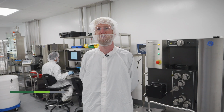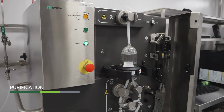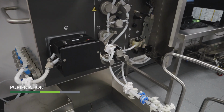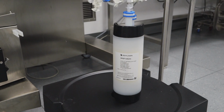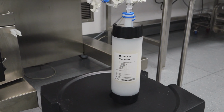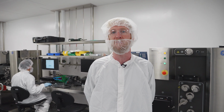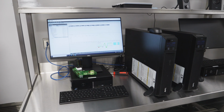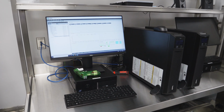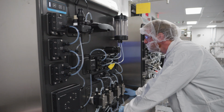The harvest filtrate material is then further processed through a chromatography step where the viral vector is captured on the chromatography resin. We will then recover that viral vector after all the impurities have been cleaned off of it. This leaves us with empty and full viral vector. We will take this through a second chromatography step that will remove the empty viral vector and leave us with just full viral vector. We're kind of platformed on Akta's and Cytiva's chromatography across all of our scales from our research labs up to our largest scale of manufacturing.